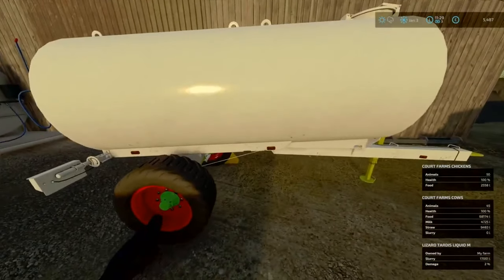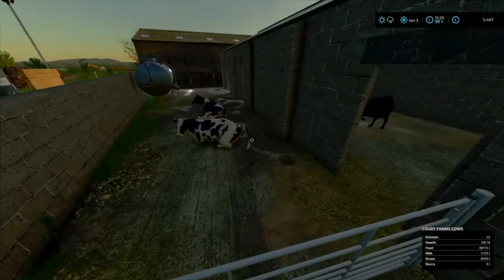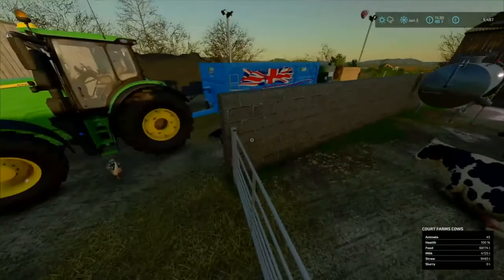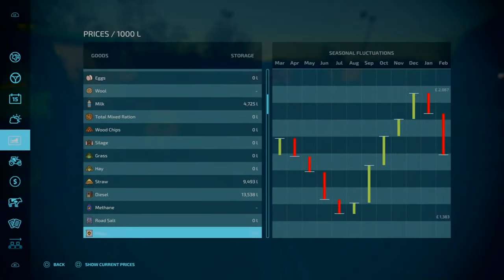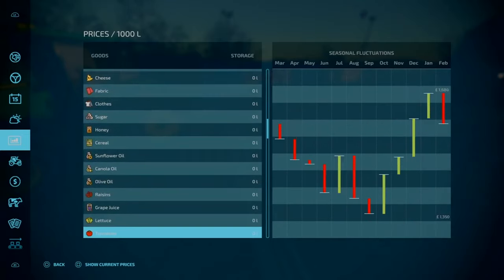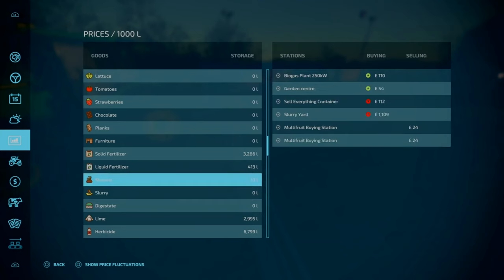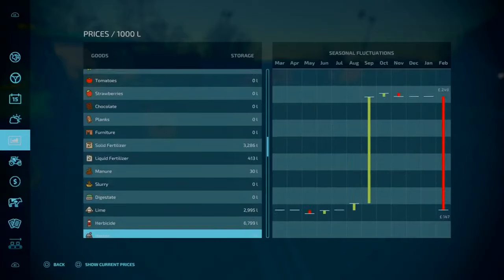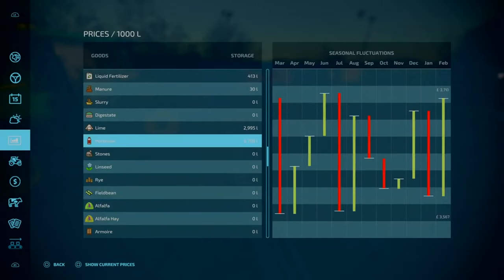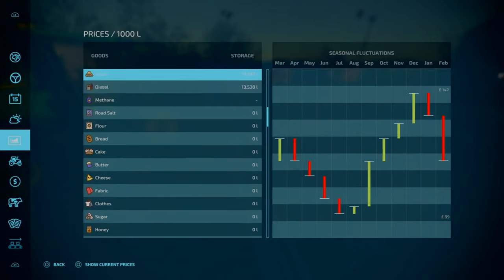Then when we come back, we will clean this out, pressure wash it, and then we'll sell the milk, which we've got 4,700 liters. So we have a look at everything. Obviously, we'll be sending this to the sell everything container. So yeah, a grand each, 1,100 for the manure. So not too bad. And we are at that peak price now. Maybe if we wait, we can get a little bit more, but at this point it's not really worth waiting around, especially as it could go down.